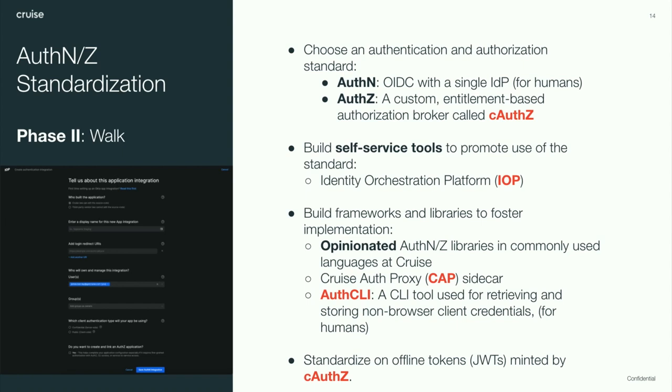We also set out to build self-service tools to promote use of this standard. One of those tools is something called Identity Orchestration Platform, or IOP. IOP has a lot of functionality, but one thing worth noting here is that rather than users having to create a SAML or OIDC integration directly with an identity provider or ask IT to do it, we built a web app that allowed them to do that as a self-service option.